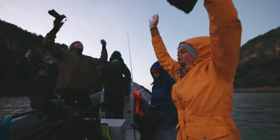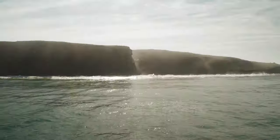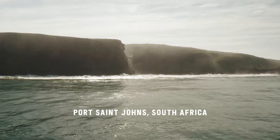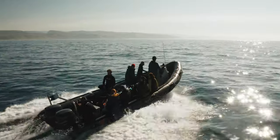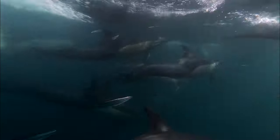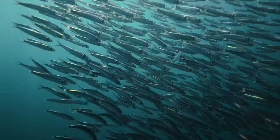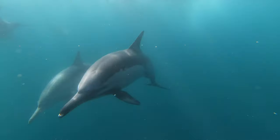So what are we doing here? Every year, millions of sardines follow the cold water current up South Africa's eastern coastline in an underwater migration known as the Sardine Run. This brings in dolphins, sharks, whales, seals, and birds that also feed off these large schools of fish. In the dive world, it's a bucket list experience of fast action and raw nature.